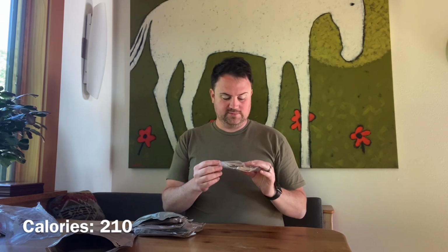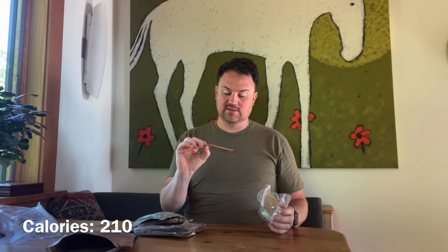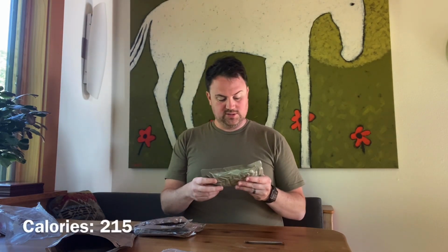Another very disappointing pack. No coffee. And a raspberry type 3 beverage base. Okay, maybe that's the sound I heard. For the entree, chicken chunks. It feels like a pack of chicken.